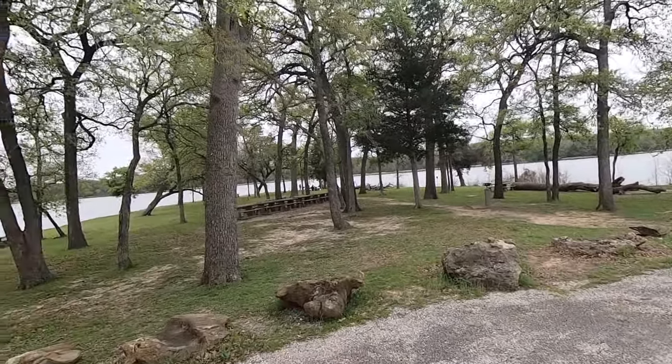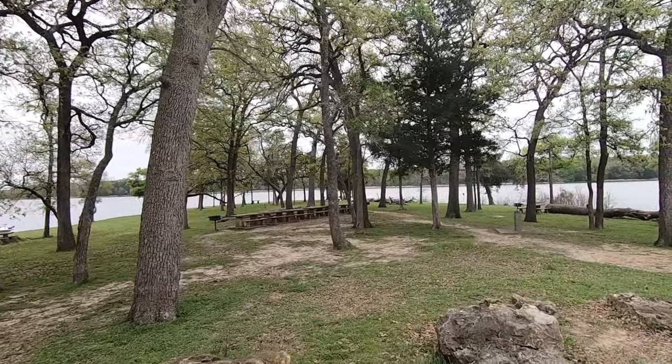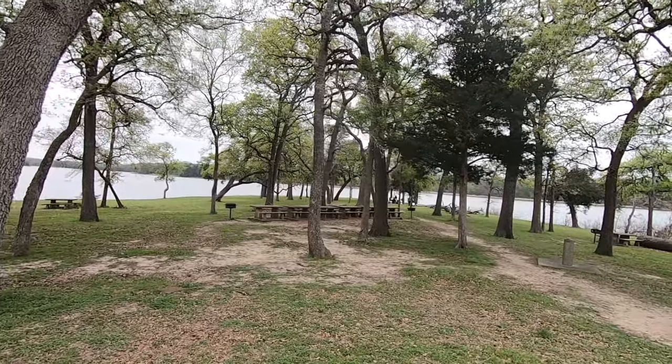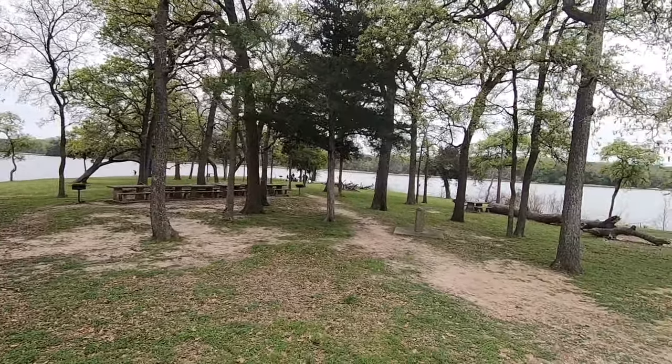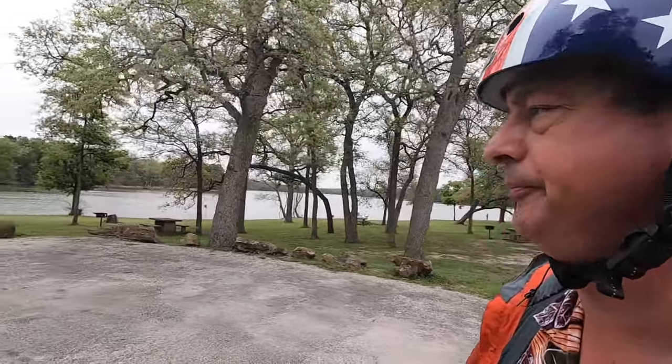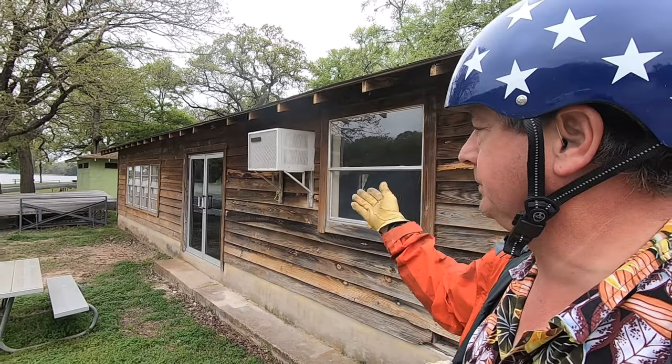Let's go see some more stuff. We're down here at the end of the point, the day use area. It's just pretty, underneath the oak trees. This is gonna be a fun park to do the scooter tour on. Now the last time I was here, this building was the park store. But it looks as if it's now a Discovery Center.